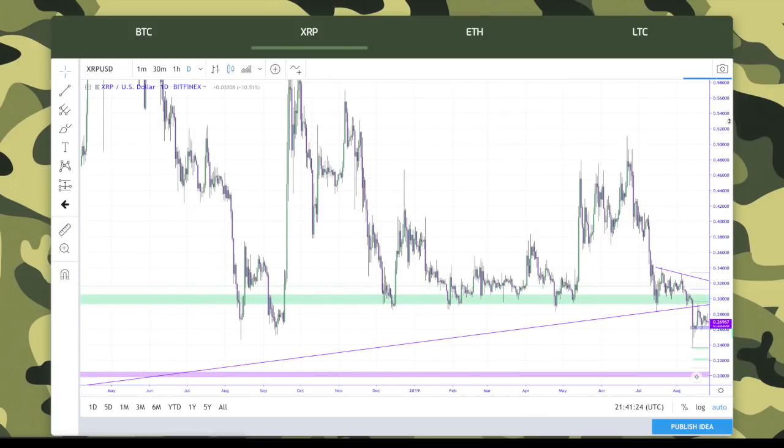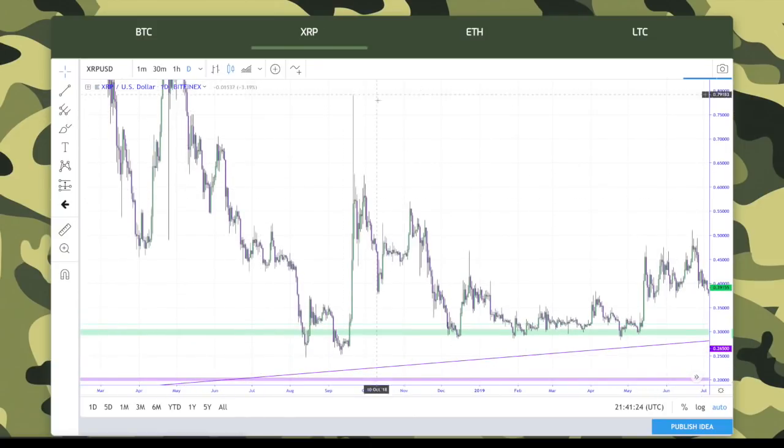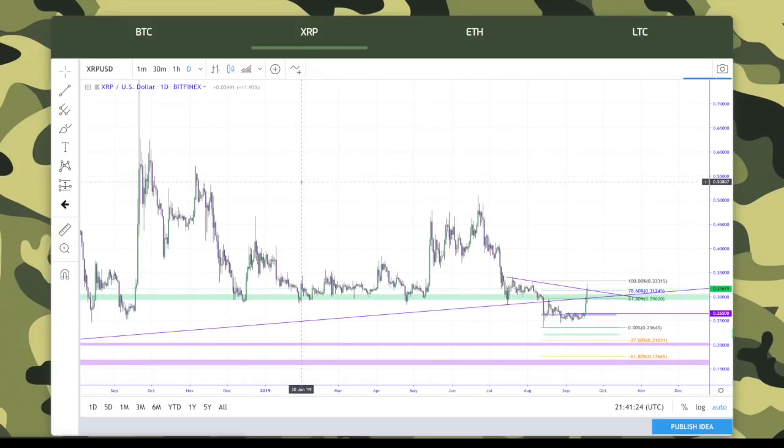It goes without saying, every time we've seen a drastic pump, I remember calling the reversal on this one, and of course calling the reversal on the daily this year as well, around the 45 to 50 cents region. So it's very easy to understand that when you do see these pumps, however long they may last, they are normally short-lived. And to be honest with you, it's normally due to price suppression coming from Ripple themselves.